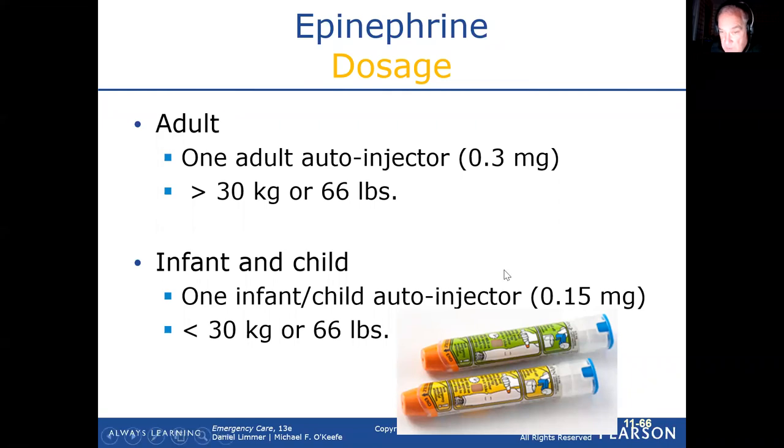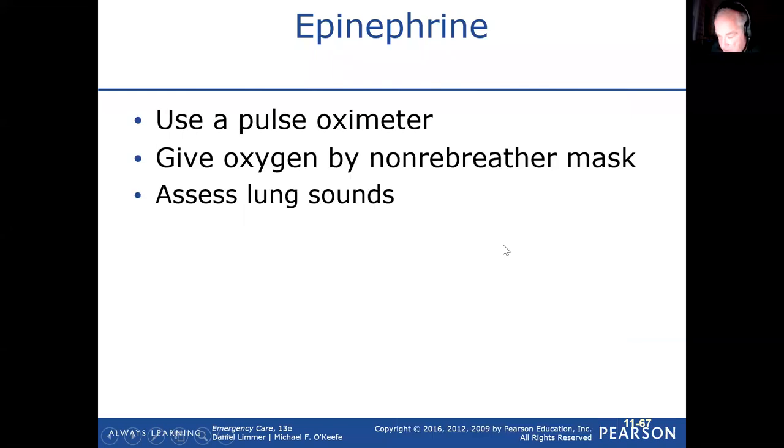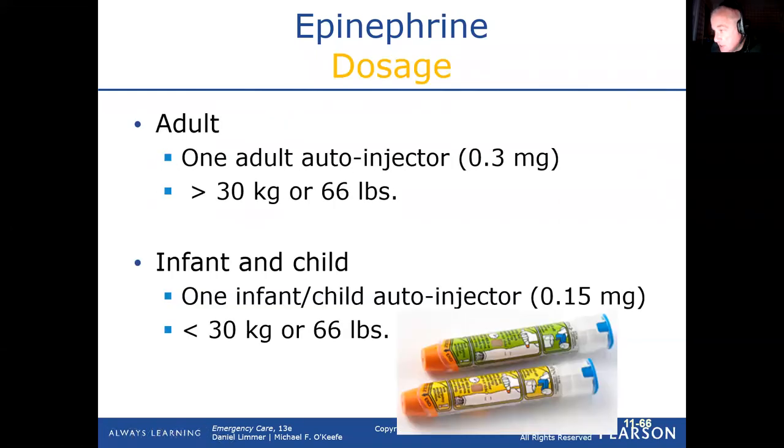Okay. And for the same thing, I'm assuming it's for the adult. Yeah, adult or kids, same thing. Doesn't matter as far as second dose. It's the same way. Okay. I mean, you can put it in the thigh or in the hand, whatever is closer.